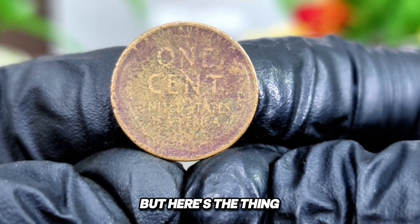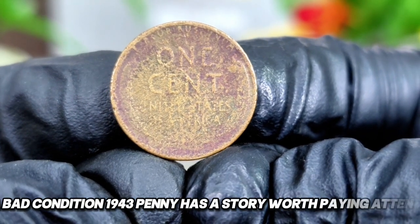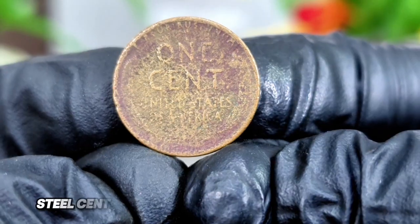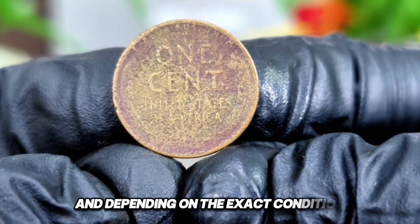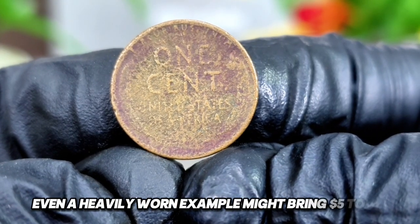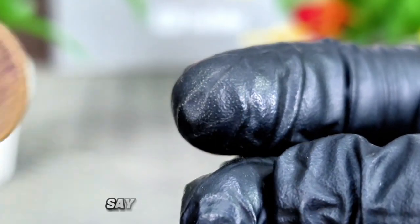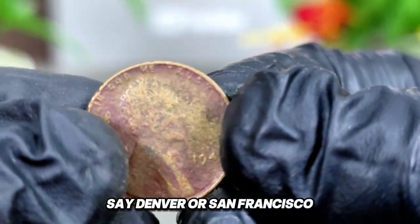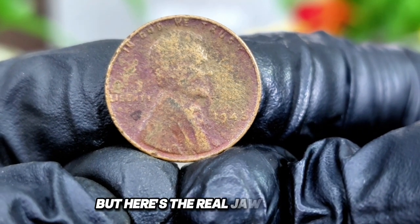But here's the thing. Even a bad condition 1943 penny has a story worth paying attention to. Steel cents from that year are still collectible, and depending on the exact condition, even a heavily worn example might bring $5 to $15. If it happens to be a rarer mint location, say Denver or San Francisco, even poor examples can climb higher. But here's the real jaw-dropper.